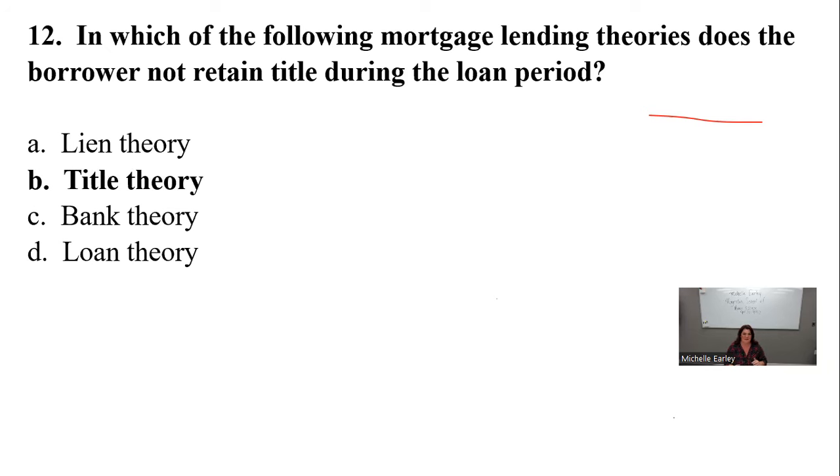Okay, the answer is title theory. Every single person that takes the state exam either has a question where the answer is title theory or lien theory. Bank theory and loan theory are made up. Every single person will have one or the other. So listen to this. We live in Florida. And if you think about Florida, Florida is a long and lean state. So that's my Florida. It's a long and lean state because Florida is a lien theory state. And that's how I remembered it to begin with.